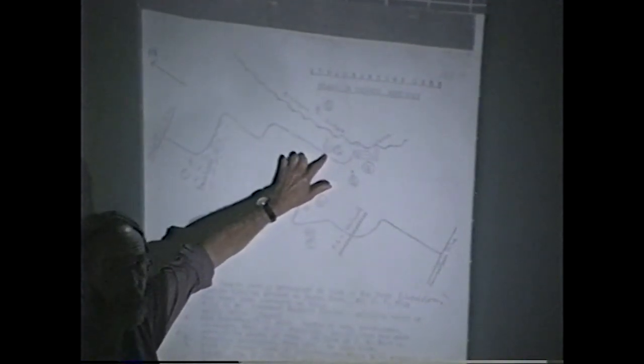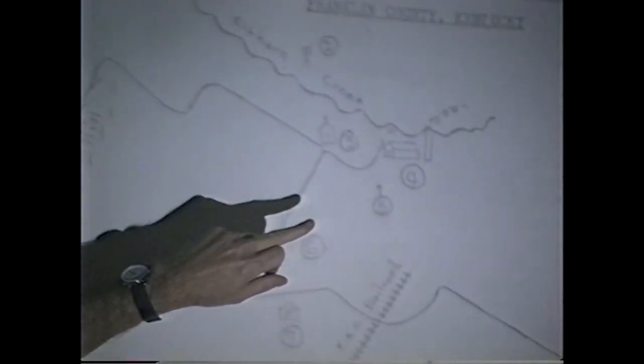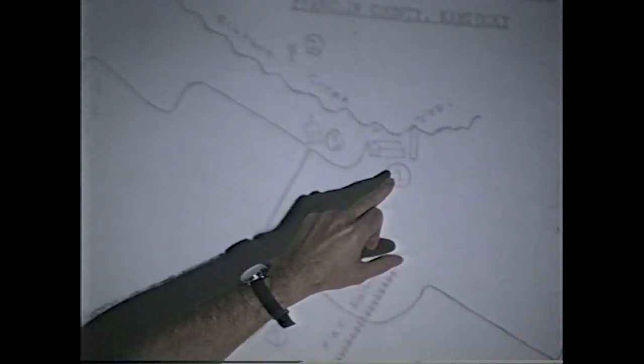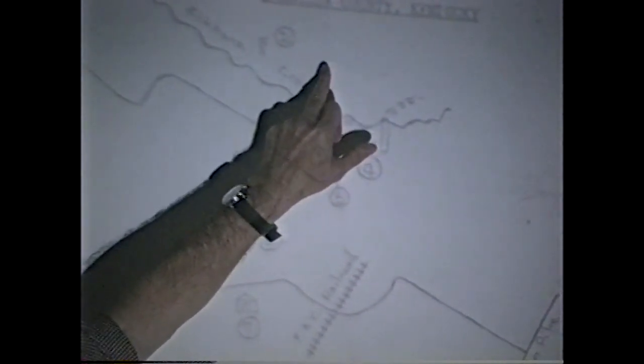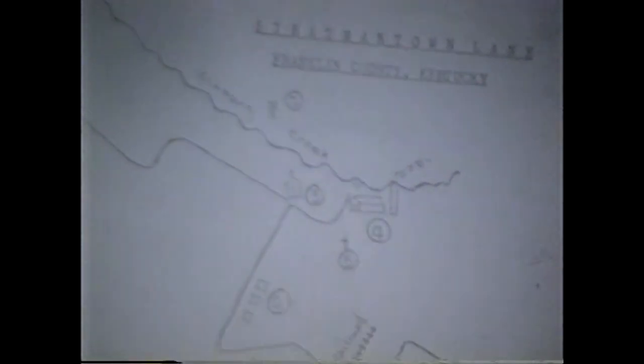I don't know whether this is in perfect focus or not, but this came out of the file at the Heritage Commission. It is a diagram of the buildings that existed at Stedmantown. This is Stedmantown Lane. This is the sharp turn in Stedmantown Lane. This is the Mount Pleasant Church. I believe number 4 is the site of Stedmantown, most of which was located on this side of the creek. On the other side, where we just saw the slide, is the Cook Cabin Complex, part of the Innis settlement.